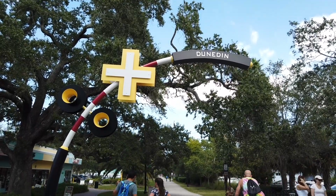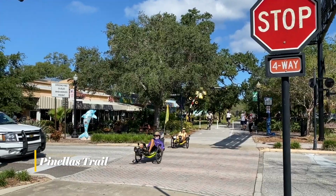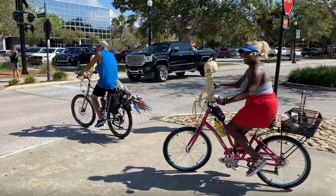Running parallel to the old station, where there once were tracks, is now a popular stretch of the Pinellas Trail. One of Florida's most traveled urban trails, it runs more than 40 miles from Tarpon Springs in the north to St. Petersburg in the south, and cuts right through the heart of town.